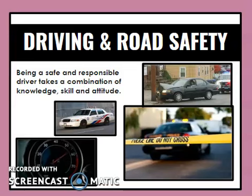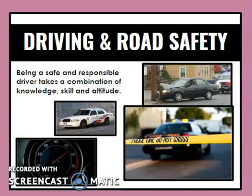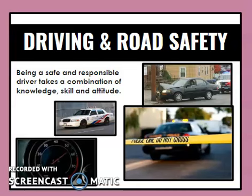But you need to do more than just obey the rules. You must care about the safety of others on the road. Everyone is responsible for avoiding collisions. Even if someone else is doing something wrong, you may be found responsible for a collision if you could have done something to avoid it.